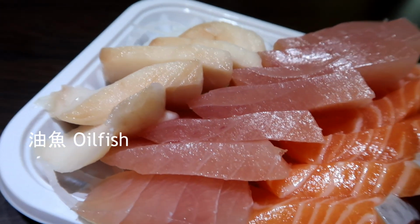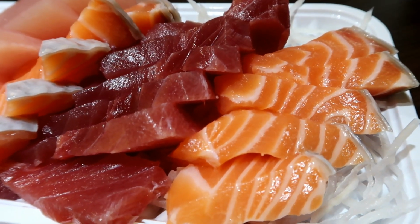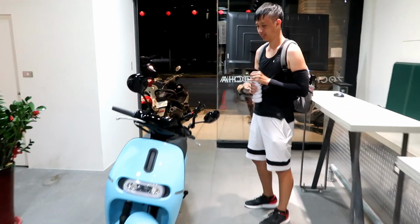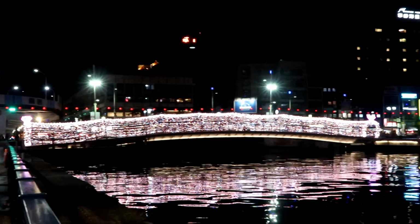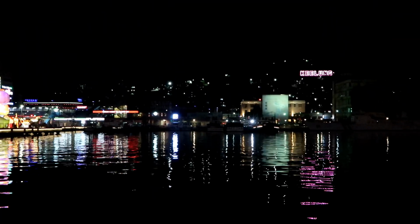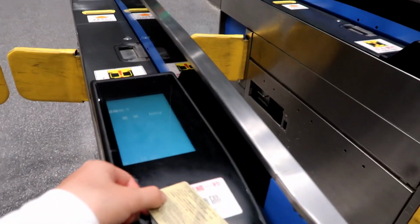We ordered oil fish, billfish, salmon, and tuna sashimi. We also ordered a sashimi rice bowl. We returned the rented autobike and strolled back to the train station, taking several detours for pretty lights and reflections along the way. This time, instead of buying tickets, we used our easy cards.